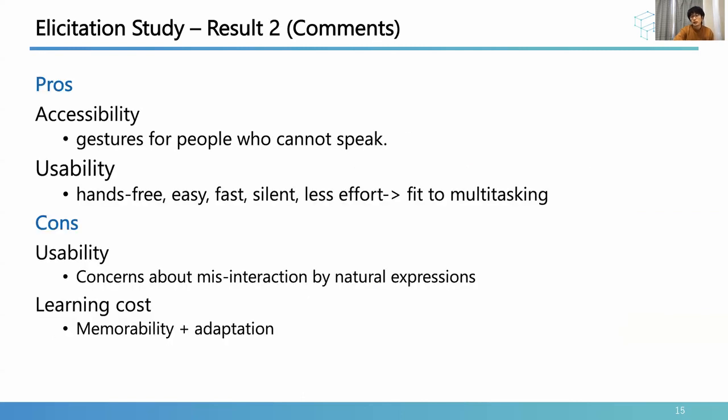And based on the comments, we summarized the pros and cons of face-related gestures. The advantages are accessibility and usability. Face-related gestures can be used by people who can't speak, and they are hands-free, easy, fast, and silent. So they can fit multitasking. On the other hand, some participants were concerned about misinteraction caused by natural expressions. And some argued that eye gestures should not be used when visual attention is needed, such as driving. Also, some were concerned about learning costs, such as memorability and adaptation.